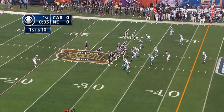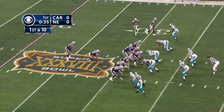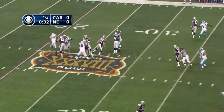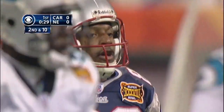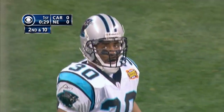Smith and center in the backfield. Brady from his own 32. Play fake to Smith. Brady with time. Throws. Crossing pattern and ground, incomplete.